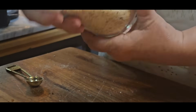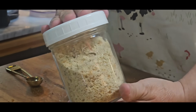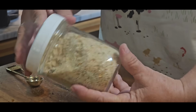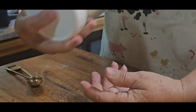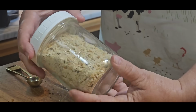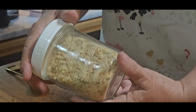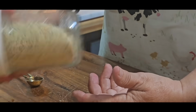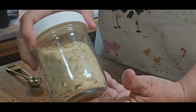Now, if you're not going to be using this pretty quick, this will stay good in a good sealed jar for a couple weeks. I know in the summertime, our homes seem to be humid, especially here in Arkansas. You could keep it in the refrigerator, but it could draw moisture in there too. The best bet would be if you make a bunch of it up, put it in the freezer. Just like you would bread. So there it is. That is my homemade breadcrumbs.